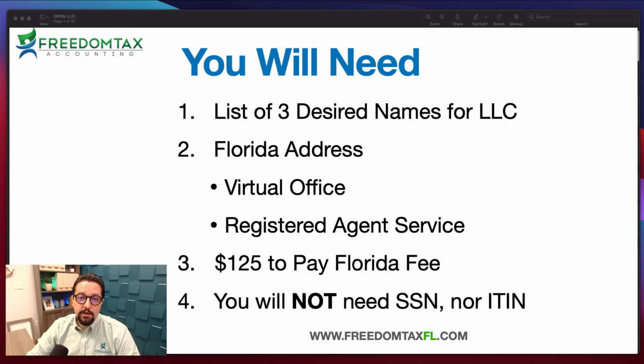You are also going to need a Florida physical address. It cannot be a PO box. So you do need a Florida physical address. Now, if you do not have a Florida physical address that you can use, then you are going to have to maybe buy a virtual office service or a Florida registered agent service so that they can allow you to use a physical Florida address.